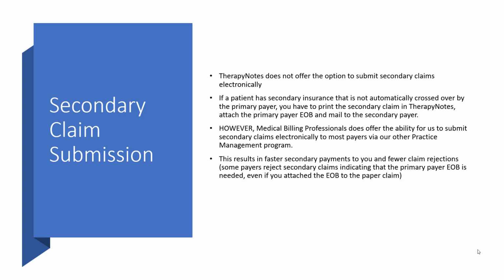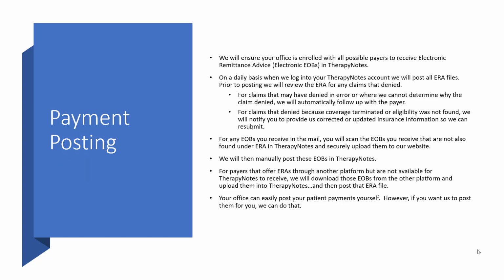However, we do offer the ability to submit secondary claims electronically to most payers via our other practice management program. This results in faster secondary payments to you and fewer claim rejections.